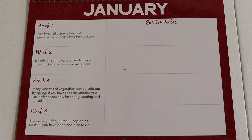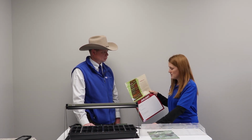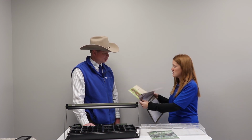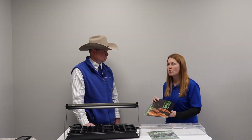So if you have old seed and you're not sure if they're going to germinate, you can have a germination test, and you can keep track through this calendar. Every month has little tips, and it has a place for you to write so that you can track the progress of your garden.